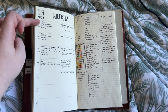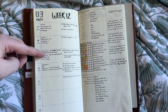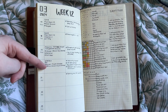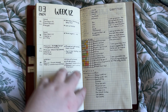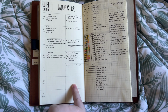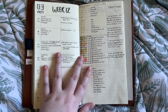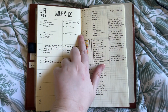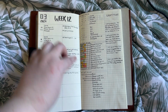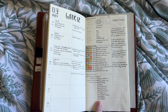But yeah, I did get my new pen, so I'll talk about that soon. These first couple of days were my Pentel EnerGel 0.5, and then this is my Vanishing Point fine. I think that they're pretty similar, I don't feel like you can tell as much of a difference on here, so that's good. I put the week 12 up here, which feels really weird since I usually put it over here, but I don't know what I would put in this big space up here if I wasn't putting the week. And it also gives me more room for lists and stuff down the bottom.